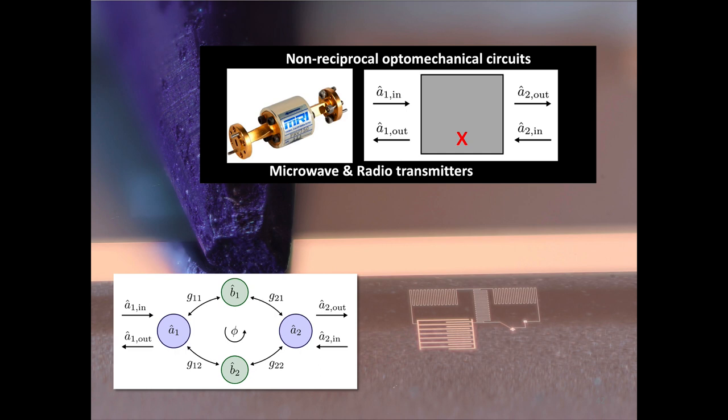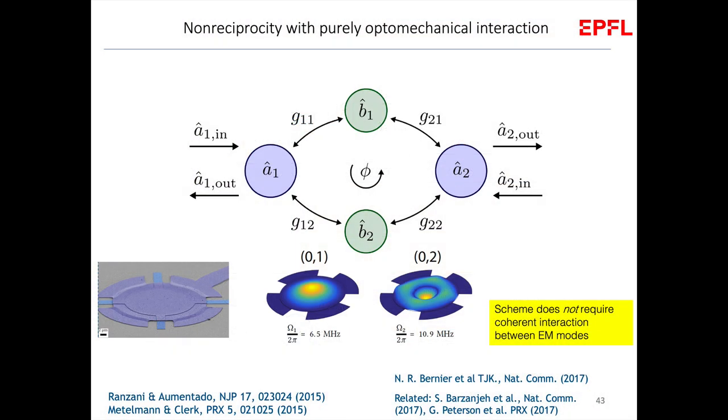What can you do with the system? You can use that system to generate non-reciprocity by simply applying 4 different drive tones to the microwave cavity and changing their relative phase. I'll be very fast here, but there are techniques you can exploit from a synthetic phase. The key reason you break reciprocity here is not time modulation, but just the fact that frequency conversion itself is inherently non-reciprocal.